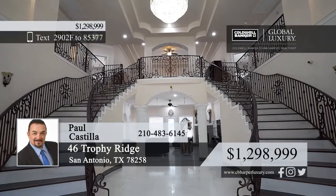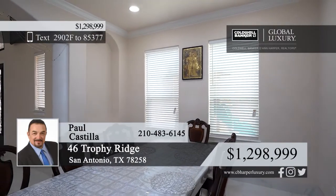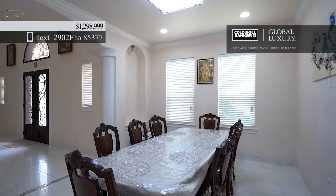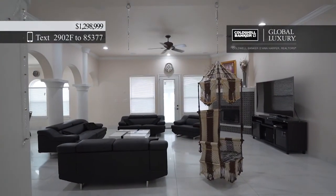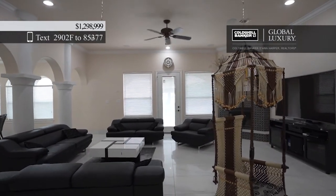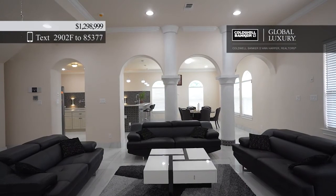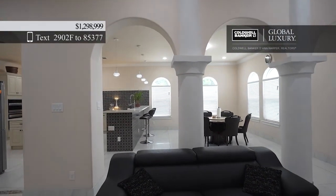Come see this beautiful 2-story estate sitting on over 1 acre in the estates at Champions Run. Step inside the grand entrance with a double iron railed staircase, high ceilings, and a chandelier. The open concept floor plan has a large separate formal dining room and 2 living areas, so it's great for entertaining. The large kitchen boasts a breakfast area, a breakfast bar, marble countertops, and high-end appliances.